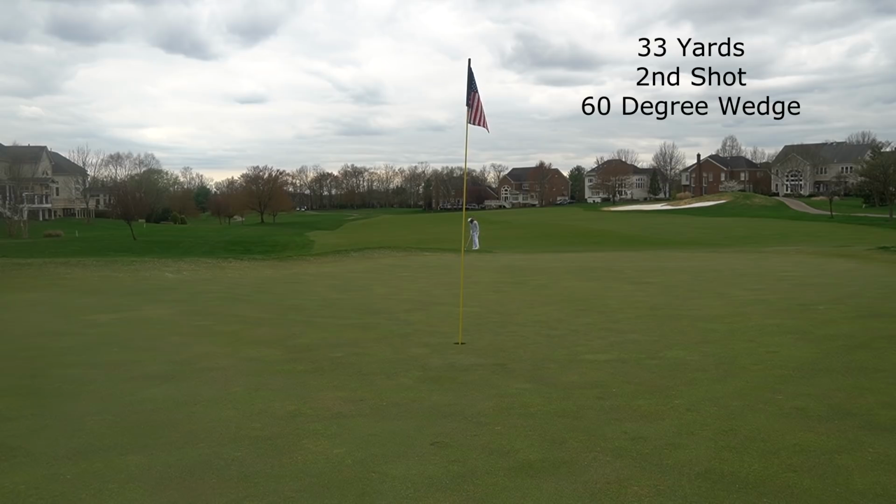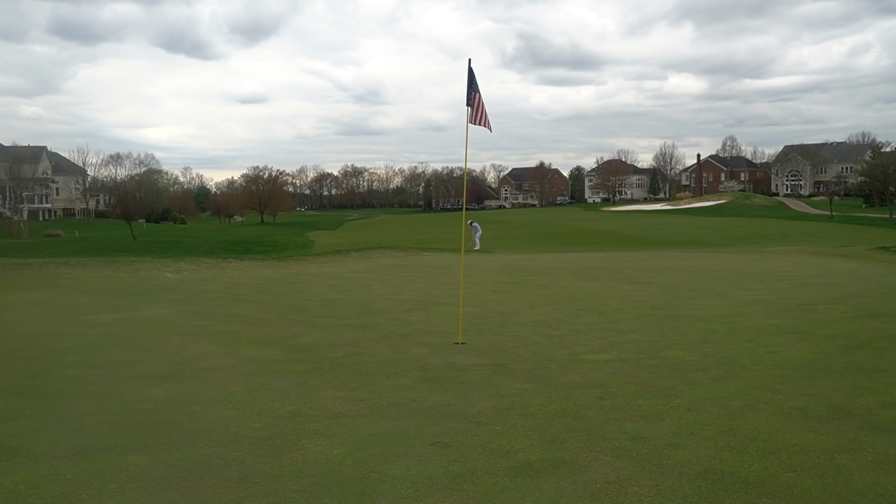Now I have 33 yards left. Second shot with a 60-degree wedge. Very easy shot up the hill. Just trying to make a good stroke. Nice and crisp contact with the ball. And that's exactly what I did and released really nicely out to the pin.